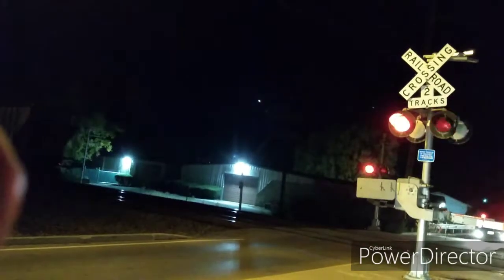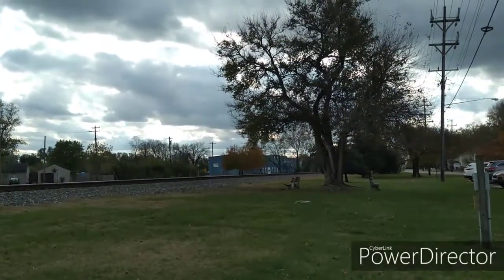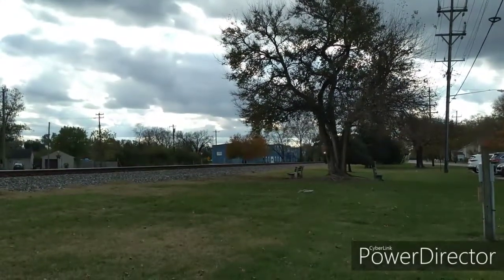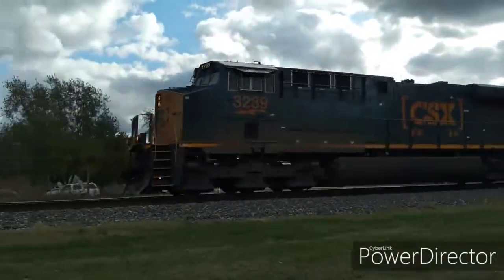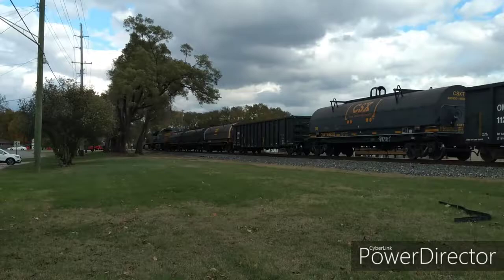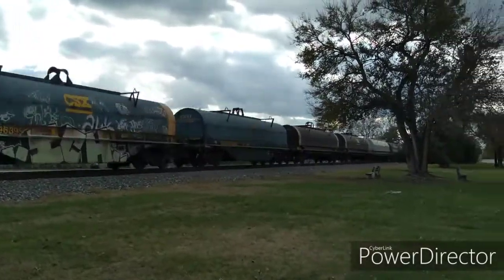The next day, on Saturday afternoon, was the first time in a couple of weeks I'd actually got to go out and actually be rail fanning. I didn't wait long for this first northbound. An ES44AC and an AC44CW lead this northbound manifest train.